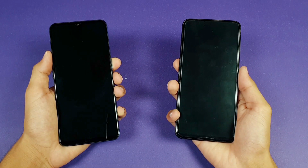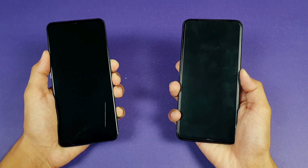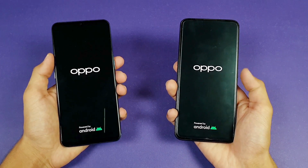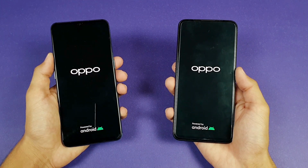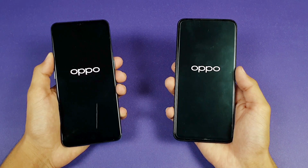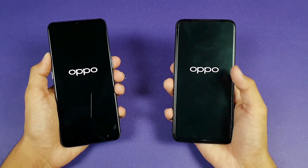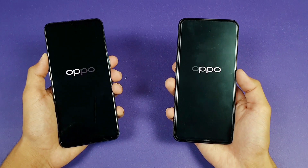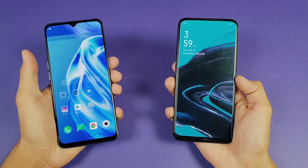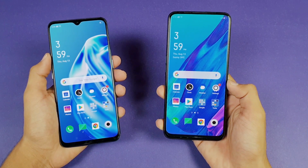Now let's quickly boot both of these phones up at the same time. Here we go. The logo came up first, a little bit faster on the Oppo Reno 2F, followed by the Oppo F15. Both phones are running on Android 9 Pie. And you can see the Oppo F15 is faster when it comes to booting up, followed by the Oppo Reno 2F, about a 1 or 2 second difference between these two devices.